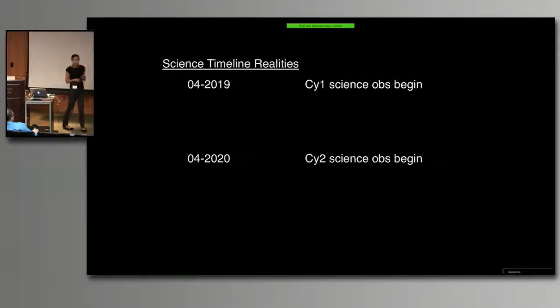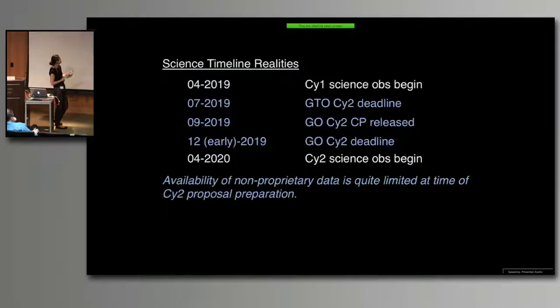So in 2010, the JSTAC recognized that our science timeline is actually fairly constrained. If you assume a typical 1-year length for each cycle, science observations, again, will begin after commissioning. That's in April of 2019. And then cycle 2 will begin 1 year after that. So what's the problem? The problem is this.